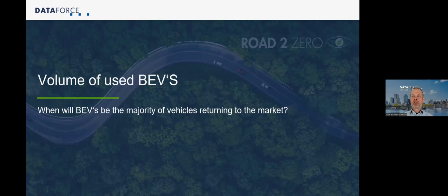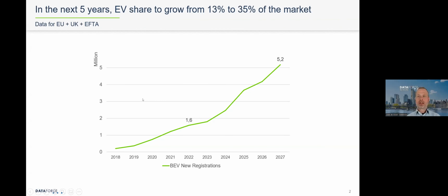So the key question that I would like to go for, and what is the hook for the presentation, is when will BEVs, or the full electrical vehicles, be the majority of vehicles returning to the market. Now, if we start with that, the first question is that a car can only become a used vehicle when it's also registered as a new vehicle.